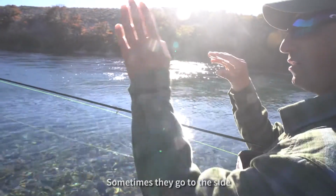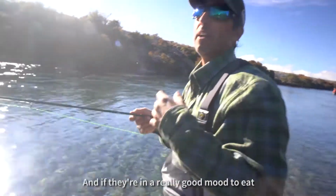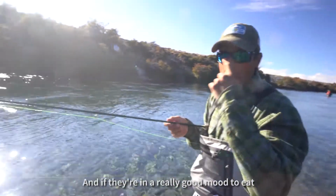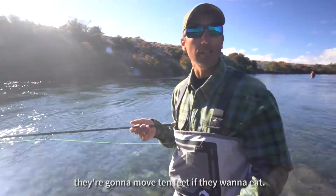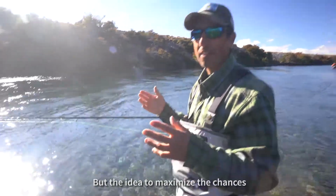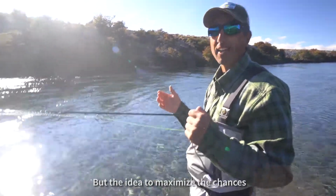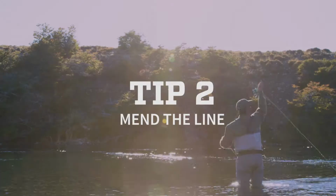Sometimes they go to the side, they're gonna move a little bit. And if they are in that really good mood to eat, they're gonna move 10 feet if they want to eat. But the idea to maximize the chances to catch fish, you have to put it right in front of them.